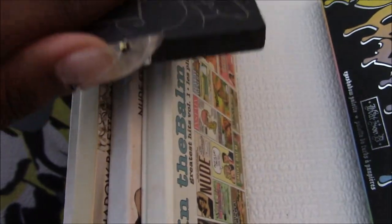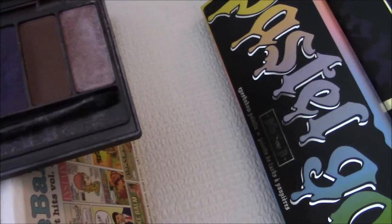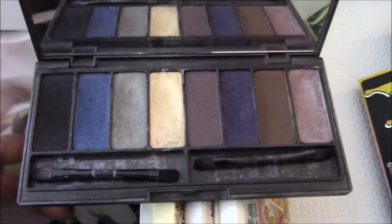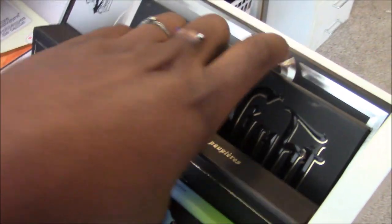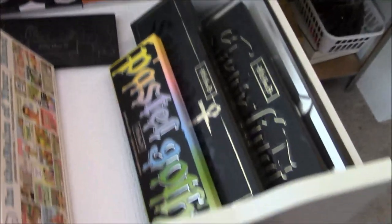This palette was so funny. When I was in college, my friend Devin knew I really liked makeup. And she gave me, shout out to Devin, this palette. And technically, I guess, this was my first mid-range or high-end palette. Kat Von D. Then we have Kat Von D Pastel Goth, Serpentina, Shade and Light, and Metal Matte. Very nice.